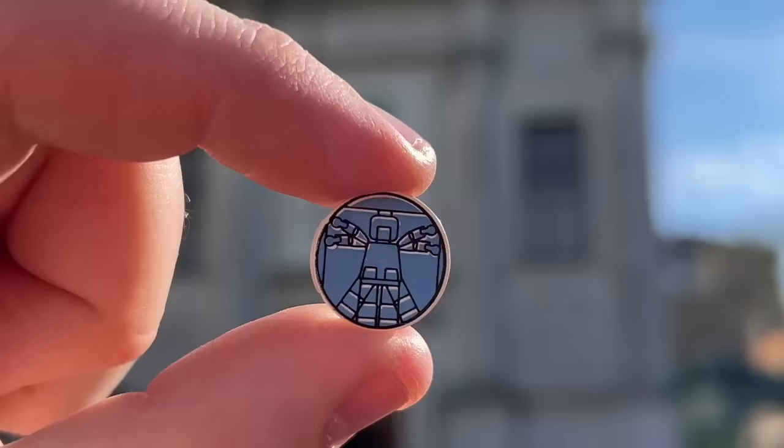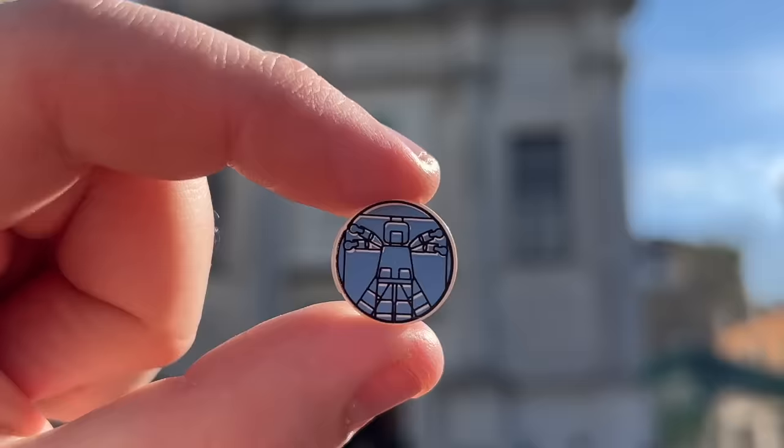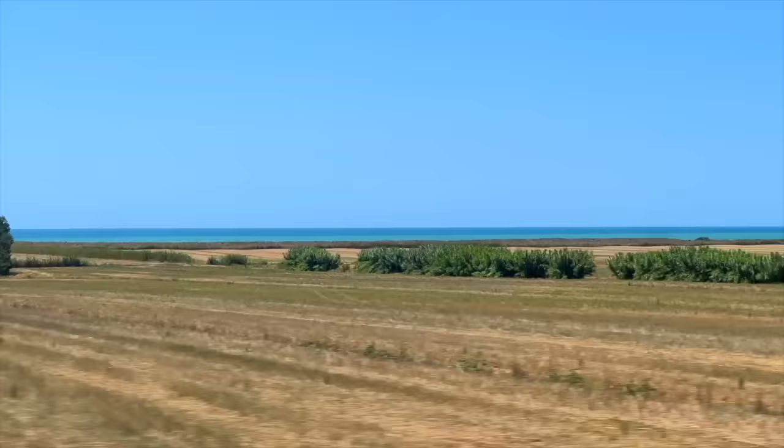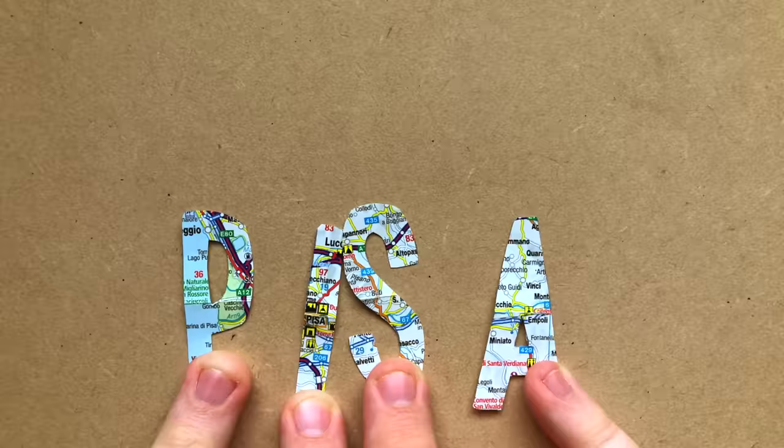Before we leave Venice, there's also this printed tile of a Lego Vitruvian Man, and the real version of Da Vinci's masterpiece is located in the vaults of this art gallery. However, due to its age and sensitivity to light, it only goes on display for a week or two every 6 years. Anyway, let's head to our next stop, if only very briefly, Pisa.